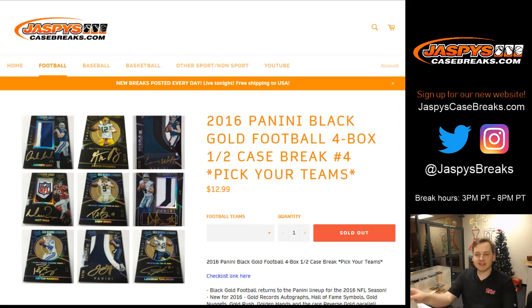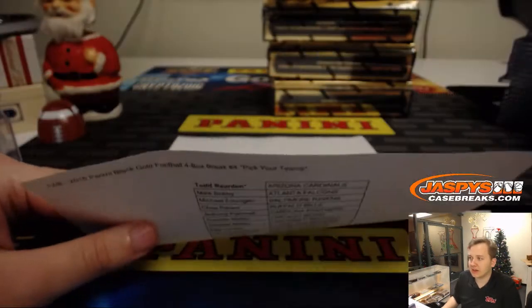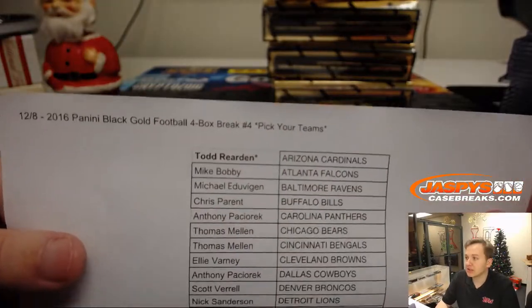How's it going, everybody? This is 2016 Panini Black Gold Football. Four box, half case break. Pick your teams, number four. Sold out on jaspyscasebreaks.com. Here's your list of teams.